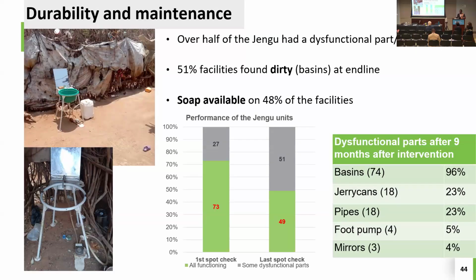Yeah, I bring this out again to look at the functionality, to bring about aspects about the durability and maintenance of the Jengu facility. So overall, the facility is great.